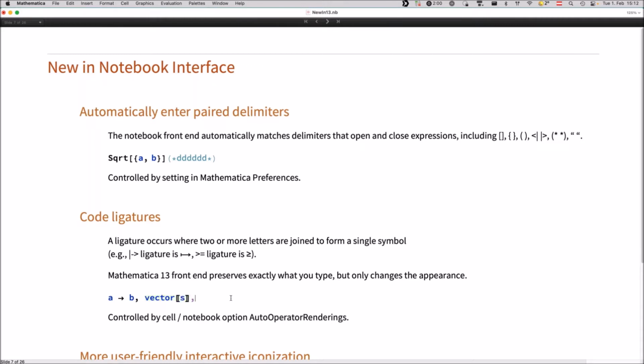And if I use the cursor keys on the keyboard to go back into my expression, you see that the front end automatically expands the created ligatures, so that I can really easily make changes without having to resort to entering special characters on my keyboard. And this special option is controlled by a cell notebook option, which is available in the option inspector.